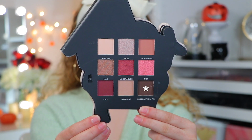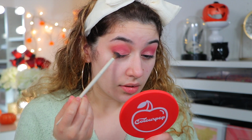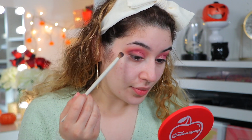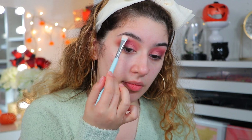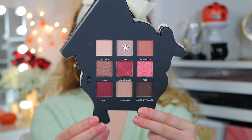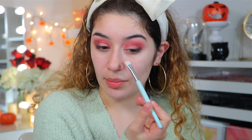So now I'm going to be darkening it up with Maternity Pants, which is just a really deep cool brown, which I absolutely love that it's not so warm toned. This is so pigmented. I absolutely love it. I'm taking a little bit of Autumn and applying that on my brow bone. Now I'm going into the shade Leaf, and this is just a perfect shade for the inner corner. It's like a nice icy champagne.